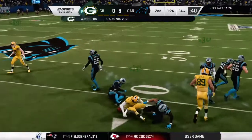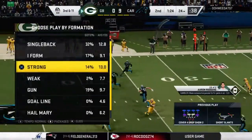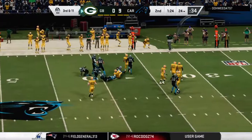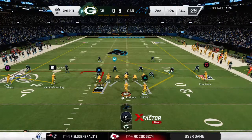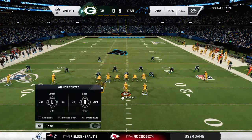And that's going to be incomplete. A lot of contact, no call, and it's 3rd down. This team is not going to make it easy for you. They're a physical group, and we just saw it there on that play. It came in, made the contact, just as he's trying to haul it in. An incomplete pass on that last play, and that means they'll need to come up with something here on 3rd down.